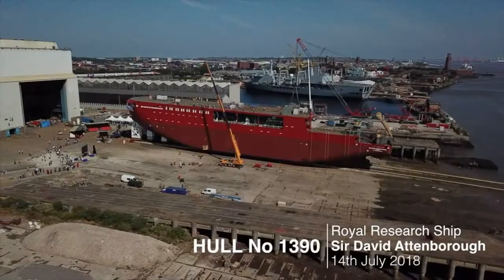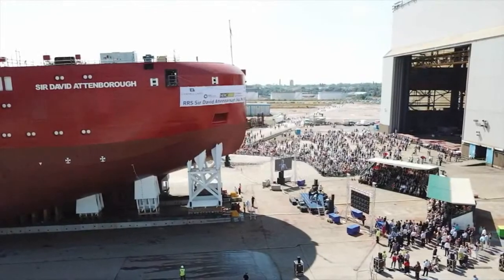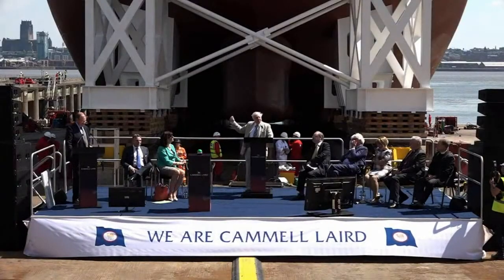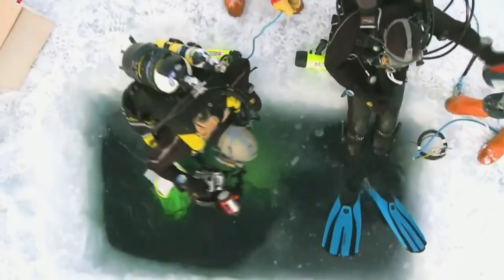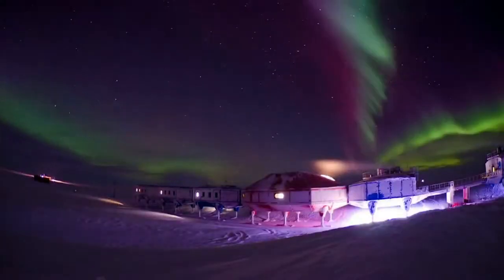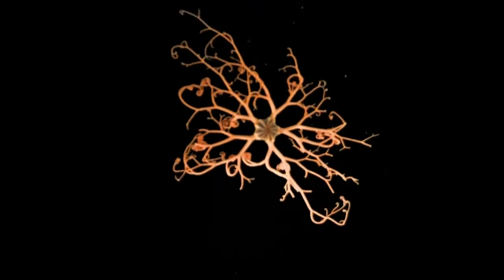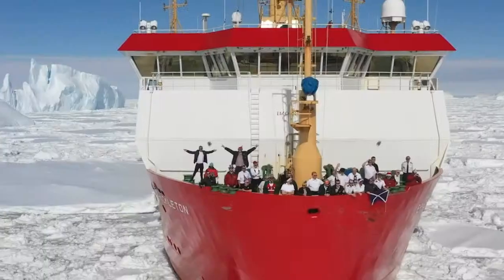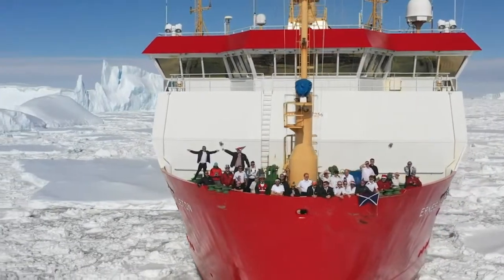Our future, and everybody's future, will be affected by what people working on this ship, British scientists and others, will be discovering in years to come. The Royal Research Ship Sir David Attenborough will be operated by the British Antarctic Survey and carry up to 60 scientists from pole to pole.